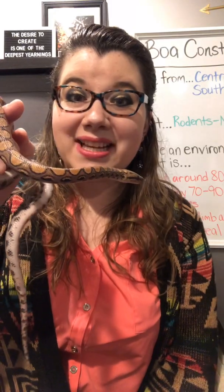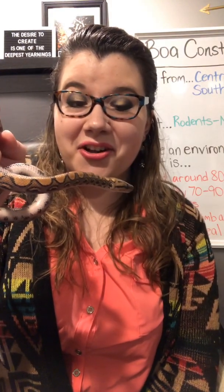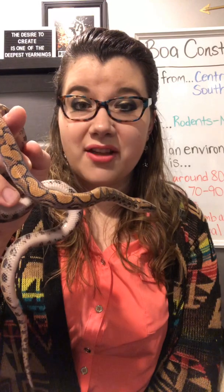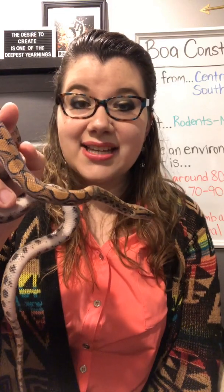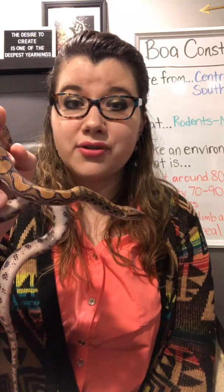This is a Brazilian Rainbow Boa, and her name is Rowan. She's a girl. Brazilian Rainbow Boas are normally from Brazil or Colombia, countries in South America right around there. They typically live in the jungle, so they need really high humidity, and they need a little bit lower of a temperature than other boa constrictors.